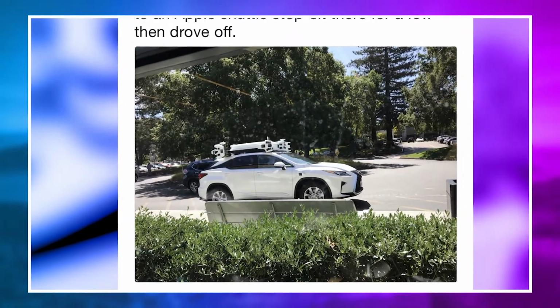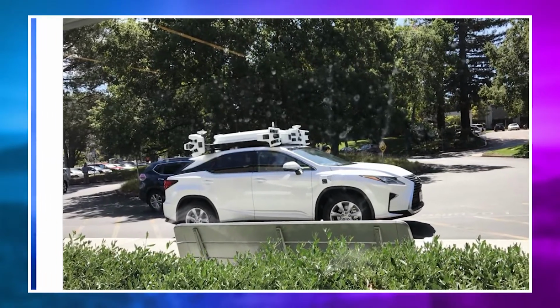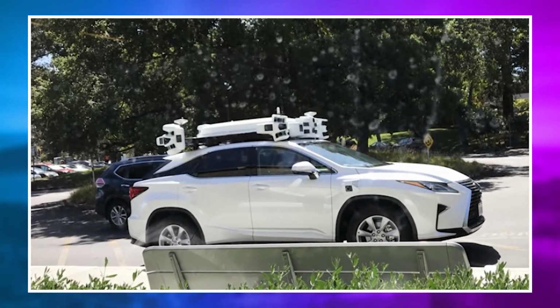If we take a closer look at the photos here, you can see a very large array of sensors mounted to the top of the car: 6 LiDAR sensors, numerous radar units, and a number of cameras that would allow the car to see and scan the world around it to drive safely. Originally, Apple had plans to build their very own car, but so far that has changed to just building the software that will help power self-driving vehicles in the future.